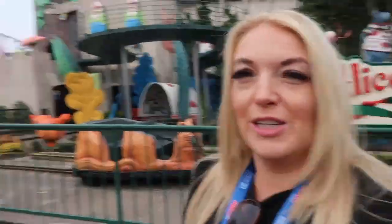We have got some wristbands. There's been a few issues with the barcodes, I noticed, people were saying, so we've actually gone and got some wristbands, so we haven't got to bother with that for the rest of the day, which is really good. We've also got these, which are the refillable mugs. It was £10 each, so we've got those. Jason's got one as well.